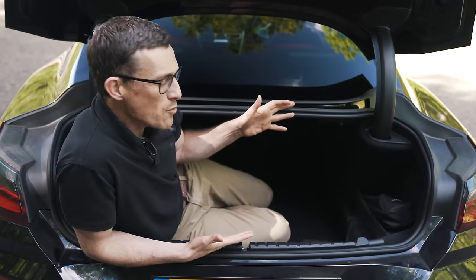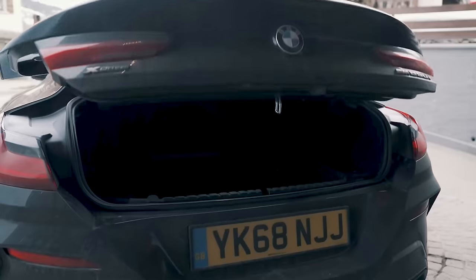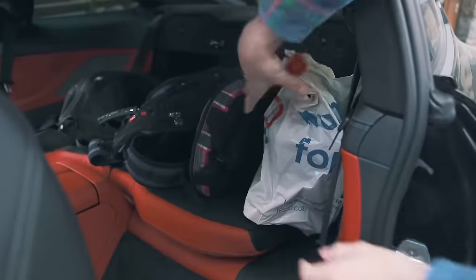I was quite surprised how practical this car's boot is. The boot opening itself is actually wide enough to accommodate a microwave, which was handy when I bought a new one around Easter time. Also, I took this car on holiday and filled it full of ski gear. I actually went away with Mr. Henry Catchpole from Carfection. It's quite magical.